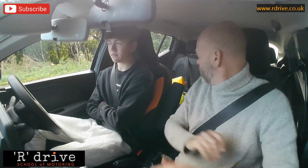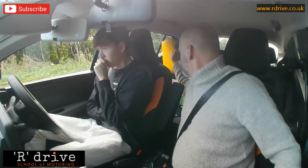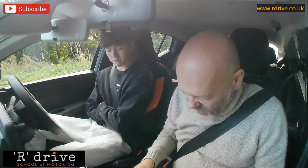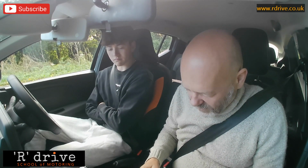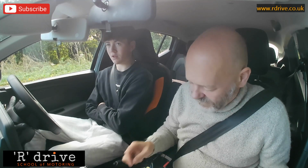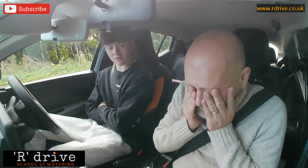The bigger issue is coming onto them. So we have a slip road. What's the point of a slip road? What's its purpose in that? Let you join onto the road with enough speed, so it's safe.